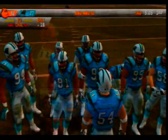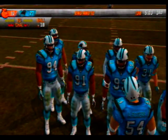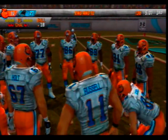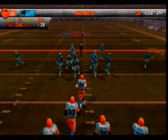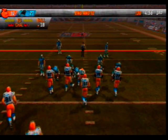He's one of those guys who's a sure tackler. He'll move up and play physically at the line, come on a blitz, and play the run just about as well as anyone on the defense. Ball on the 18-yard line.